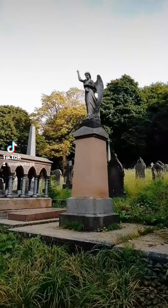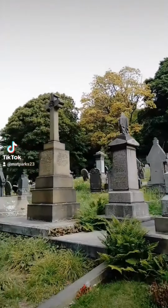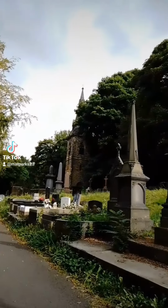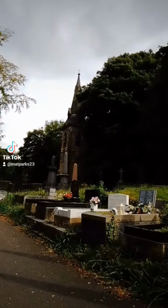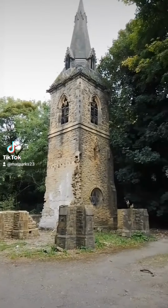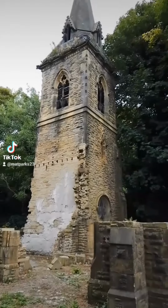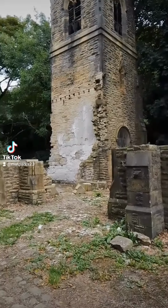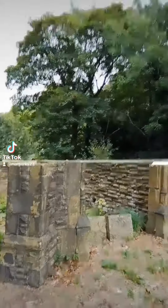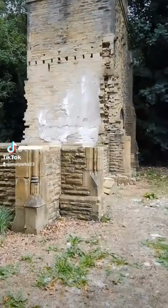So we're heading to the remains of the Church of England Chapel for this burial ground. Here it is, hidden amongst the trees. This is the remains of the chapel. As I mentioned, there were two chapels, one for the Church of England, one for the non-conformist part of the cemetery. This one survived for quite some time, and unfortunately it got damaged by a storm, and in 2007 they had to demolish it. But the spire, as you can see, remains, and it's absolutely beautiful. A real kind of gothic feel to it.